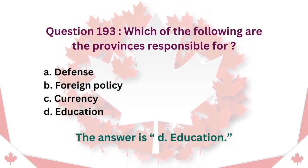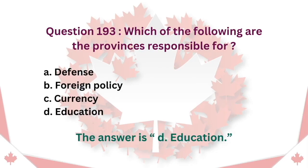Question 193. Which of the following are the provinces responsible for? A. Defense. B. Foreign policy. C. Currency. D. Education. The answer is D. Education.